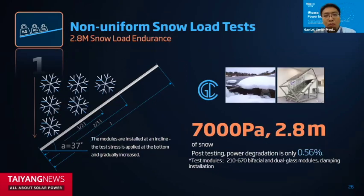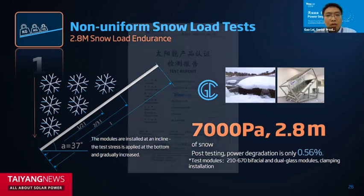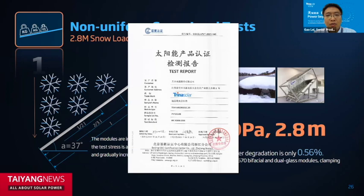Next is enhanced test number one, the non-uniform snow load test. It's a simulation of 2.8 meters of snow. After the snow test, our module had only 0.56% degradation, and the frame had no deformation at all. And here comes a third-party test report screenshot.